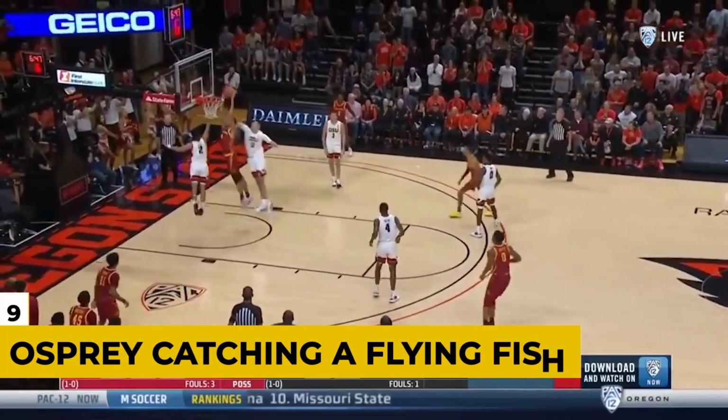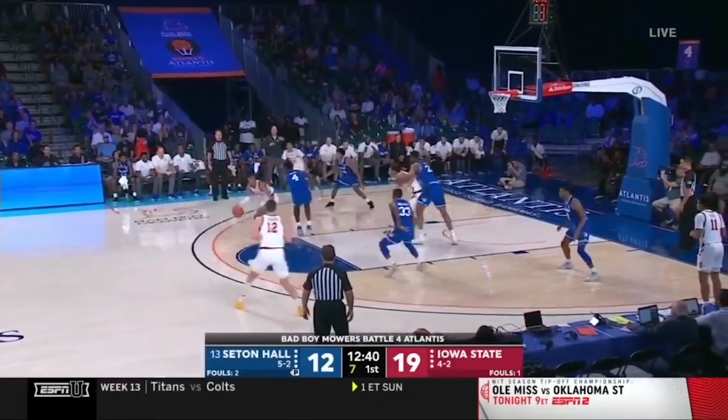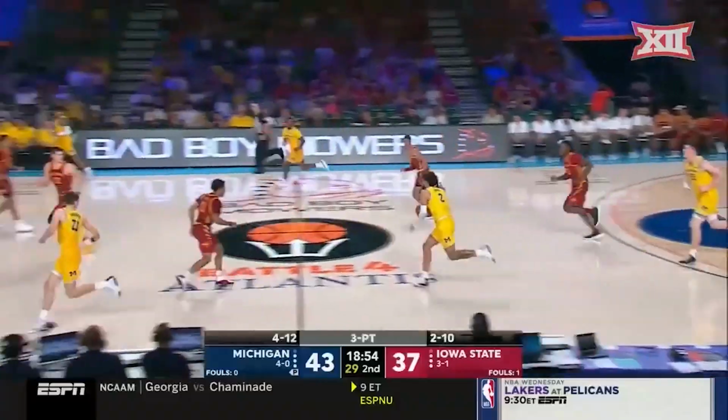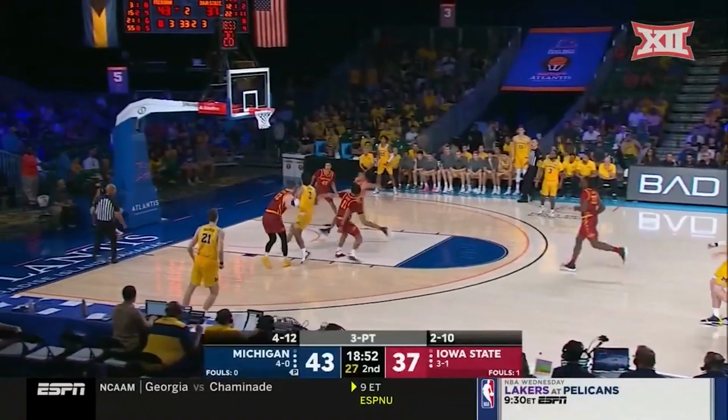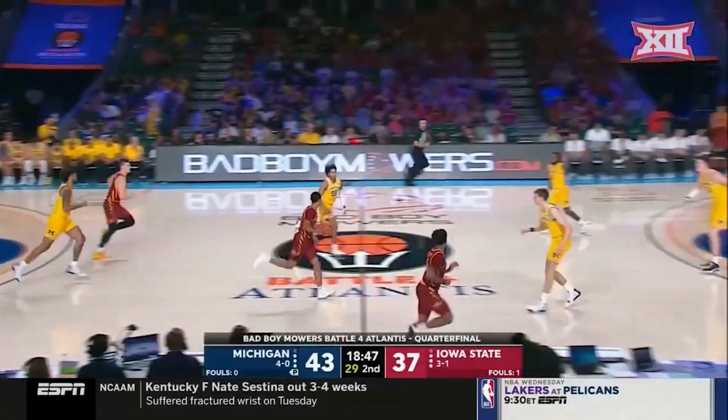Number 9. Osprey catching a flying fish. Tyrese Haliburton blocks Isaiah Livers' layup like an osprey catching a flying fish. Isaiah gets the ball from his teammate, passes through 2 Iowa defenders, and goes for the layup.